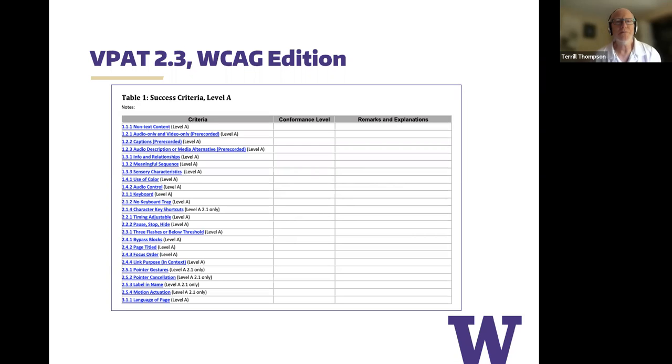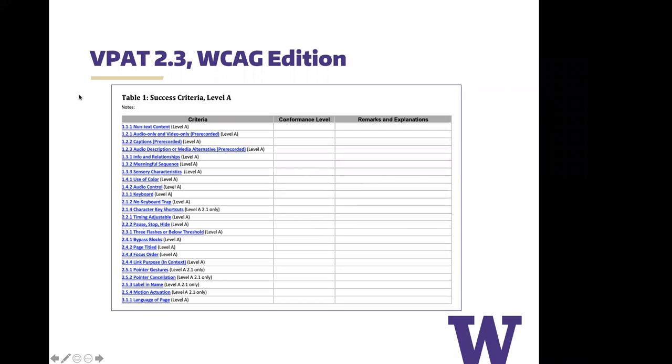All right. Are there any other questions right now before we get into looking specifically at the VPAT? That's what's going to happen next, we're going to do a deeper dive into the VPAT form. Not seeing any in chat right now, but if anybody has any, feel free to post them. And oh, we have one.